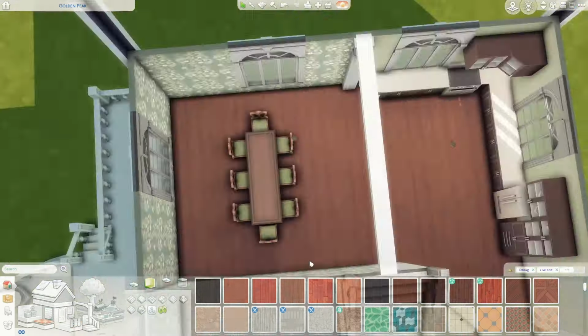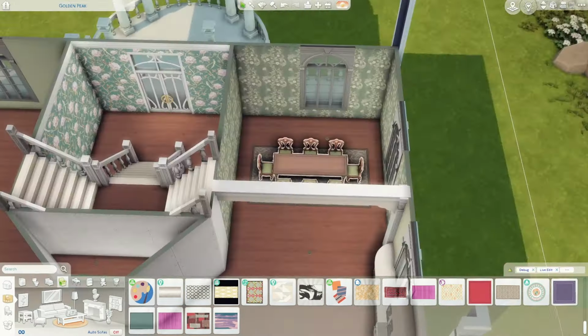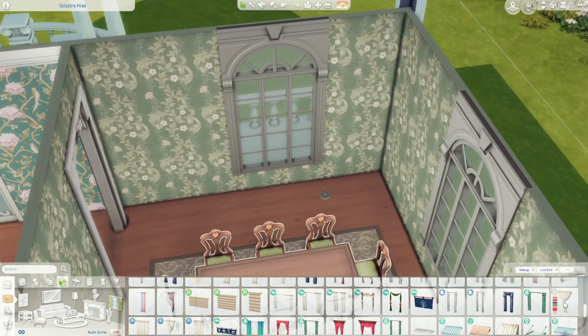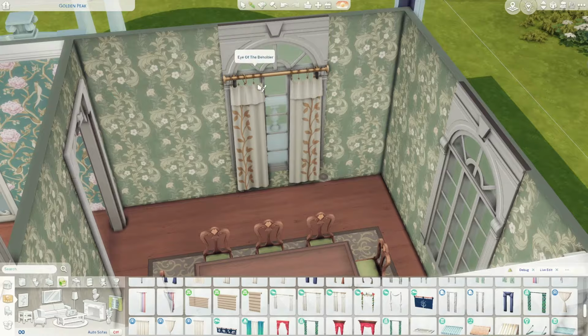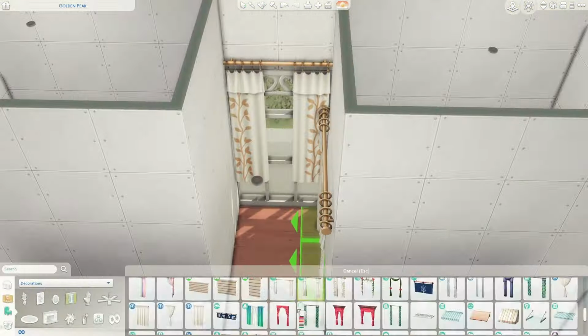But yeah, guys, we are now in the interior. As you can see, I went with a green theme. I never use these flowery wallpapers, so I thought it looks really pretty in this house though, with the windows and stuff. I thought it's a nice fit. So you will see the house I have now has this green and wood theme.